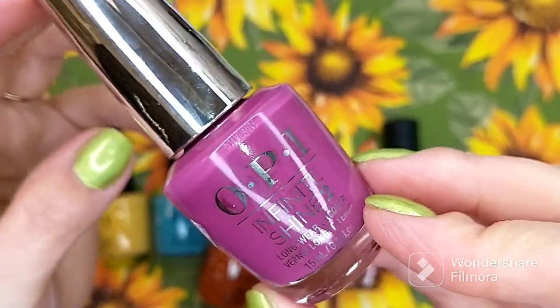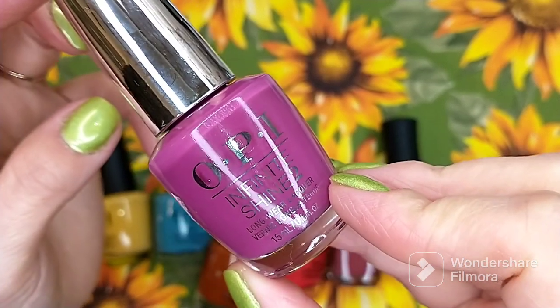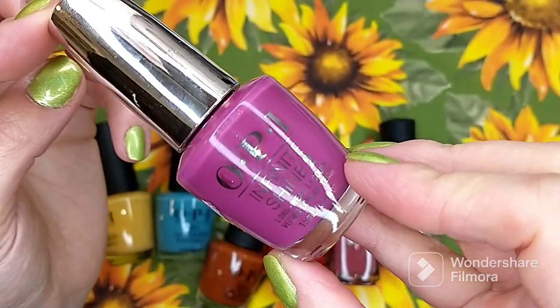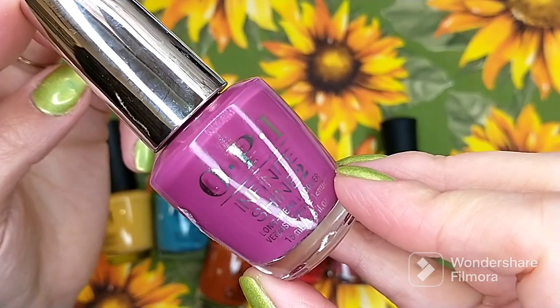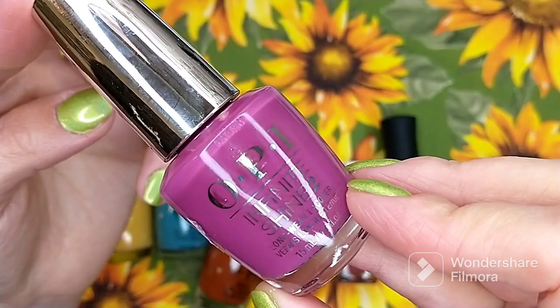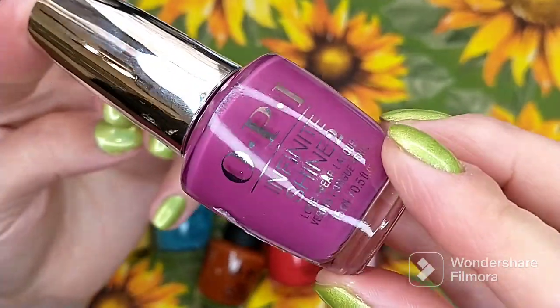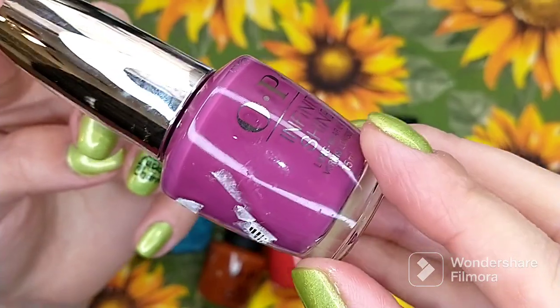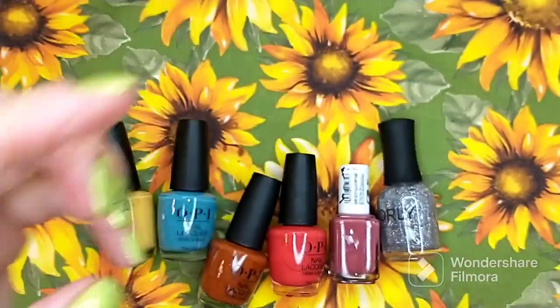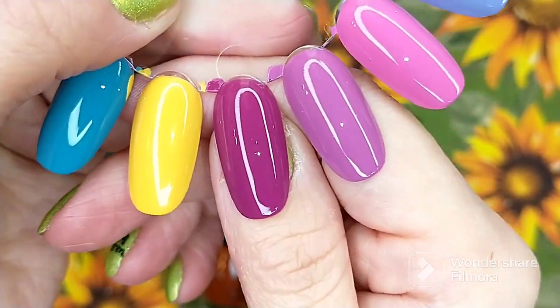I've been interested in this particular Infinite Shine line. I've never tried it. I don't think I own anything from there. I don't know if these wear any better than the standard OPIs, but it's the same price at TJ Maxx regardless if it's this line or a regular OPI. But this one, again, was beautiful. I thought this would be perfect for transitioning into spring to definitely pull out. So that is 2 coats of OPI Juku Get This Color.